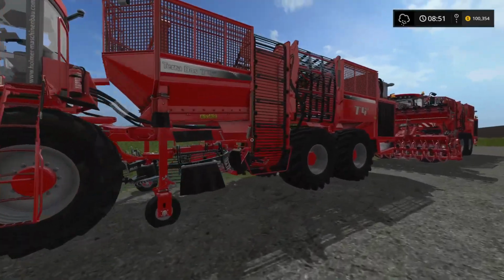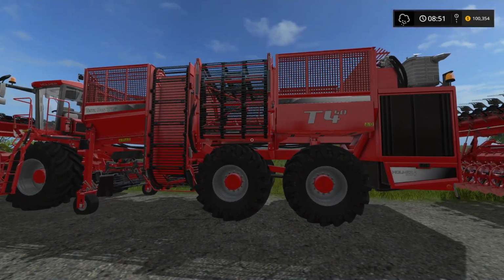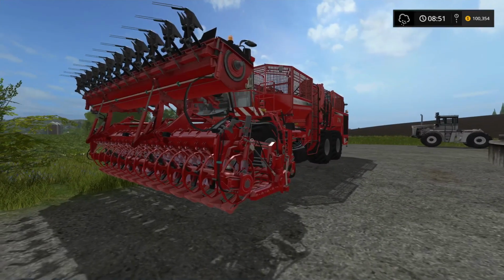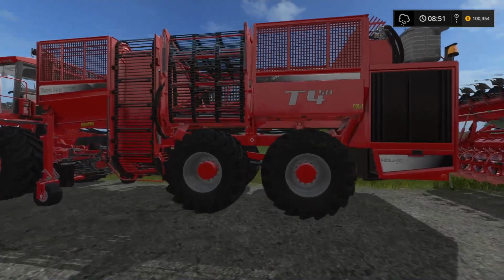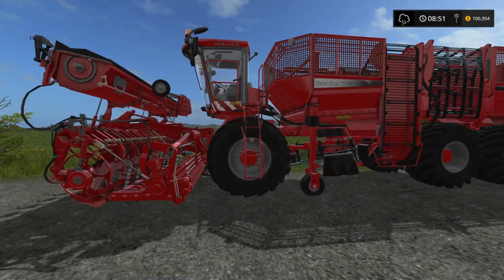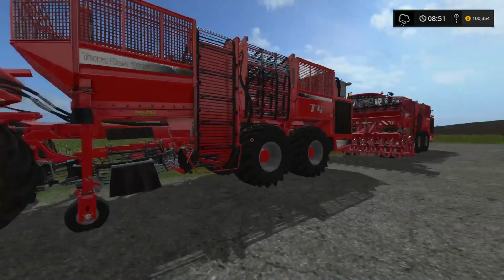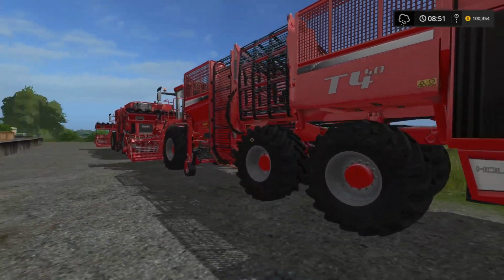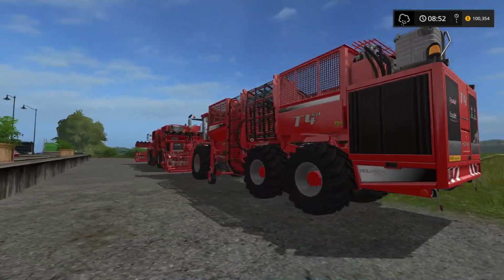So they said because I'd used the T430, I could try out the T430's big brother, the T440, bigger capacity, longer. I've got the wide headers again, and they've sent over a couple of guys from Kuster Sons Agricultural Machinery to help us out, which is fantastic. That's going to be absolutely brilliant and should hopefully make very light work of this field. But these are amazing bits of equipment. They are huge. So there we go. Yeah, very lucky.